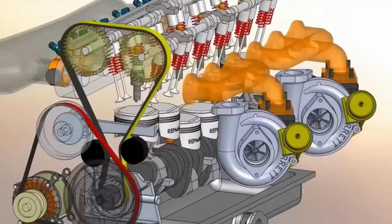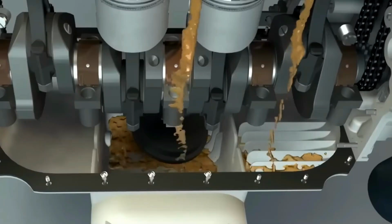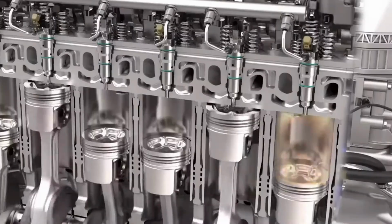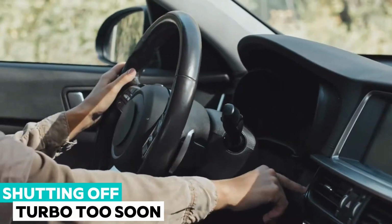So check that second number on the oil bottle. If you live where winter bites, you need something like a 0W20 or 5W30, not that thick 10W40 sludge. Number 5, shutting off turbo too soon.